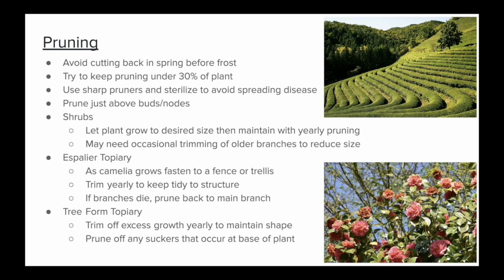Prune just above the buds or nodes, and we can look at that specifically on a plant. The picture down at the bottom right shows a lot of new growth. I would probably start pruning that plant down just above a leaf, which is a bud or a node on these plants, to get the cleanest look and the most response out of that cut.